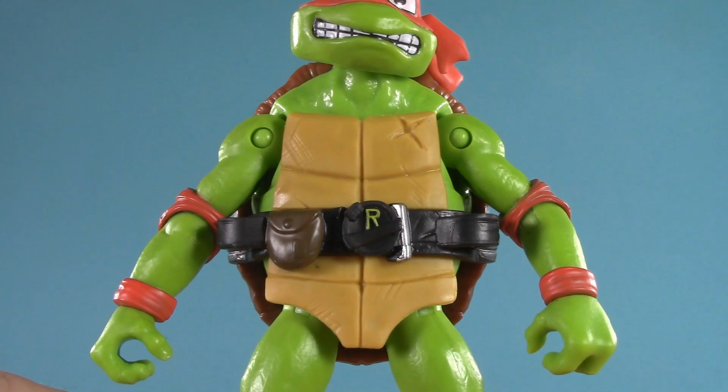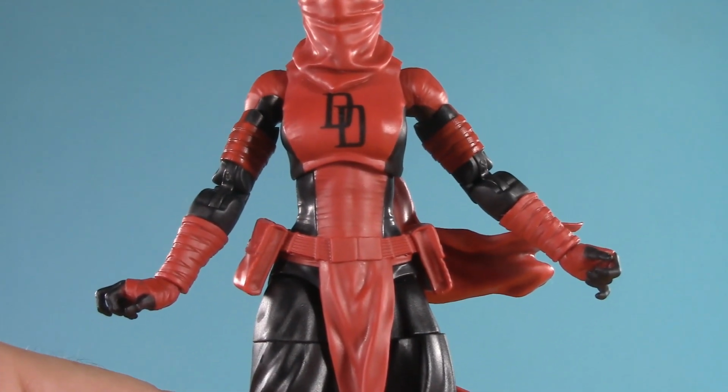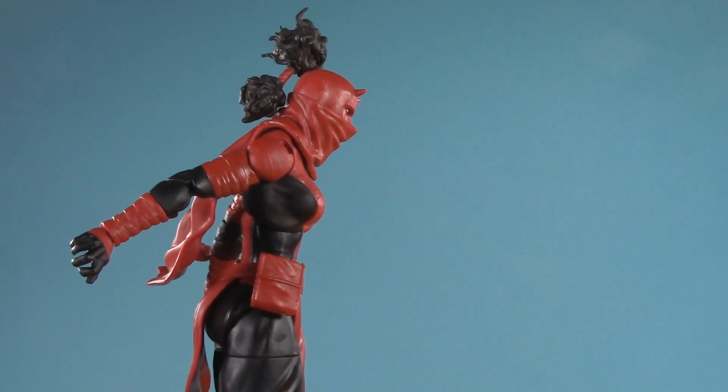Moving to the middle, and Raphael has no torso articulation whatsoever. Daredevil, however, has a diaphragm joint. She can arch back this far, and hunch forward this far. Pretty good tilt, and twist.